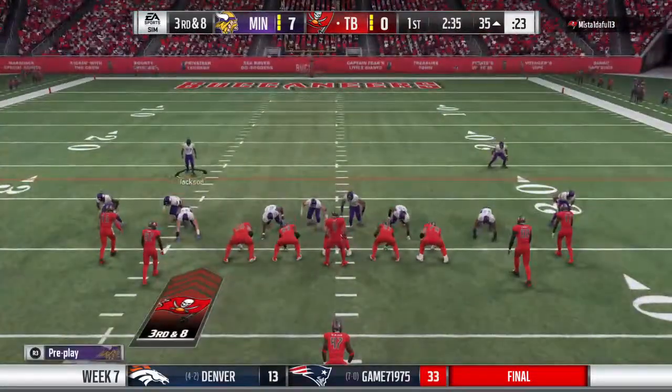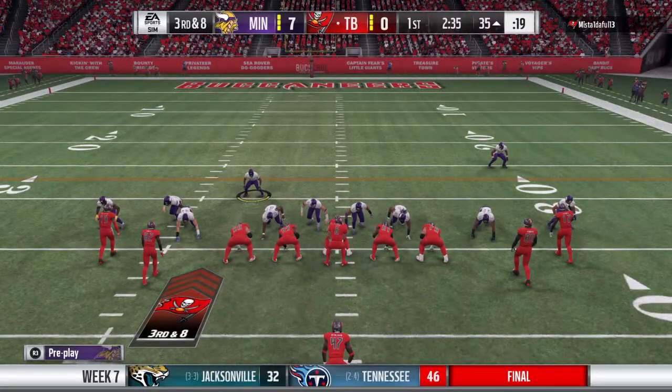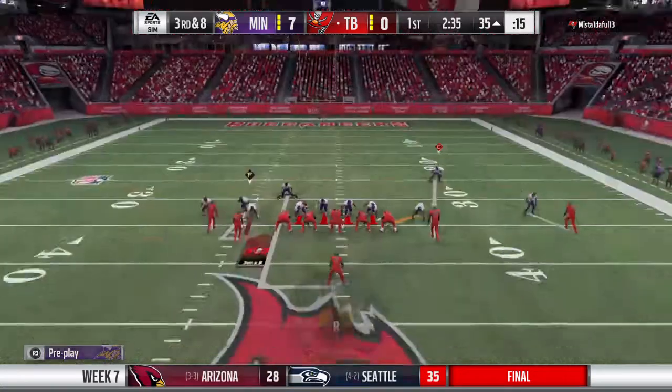Detroit! All right, here we go. Blue line! Over! The wide receiver moving to a new spot. Leopard!